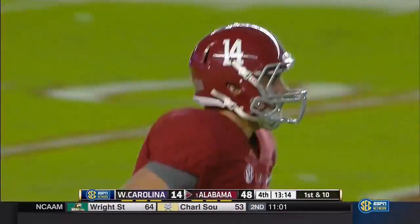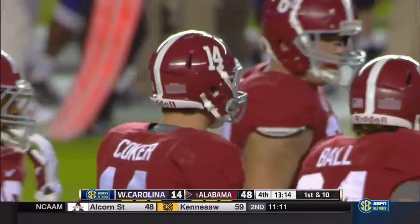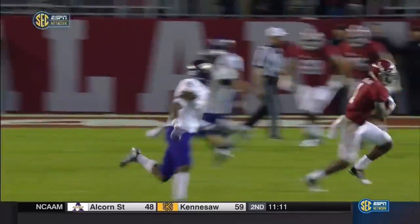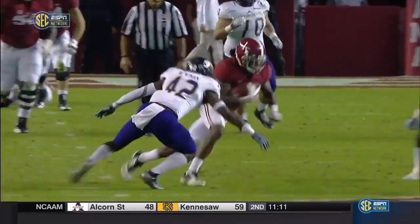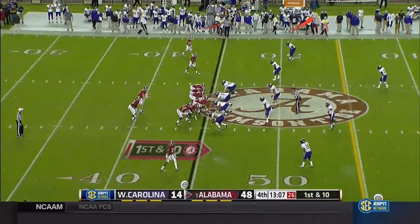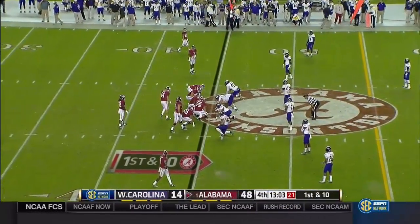Chris Black, the sophomore from Jacksonville, Florida, really doing himself proud here today. Yeah, Chris Black is the Tim Williams of the offense in terms of when he's on the field, he seems to be in and around the action. An excellent catch and run for number 1. From the 45-yard line, 1st and 10.